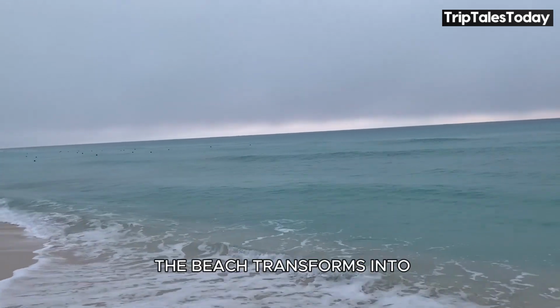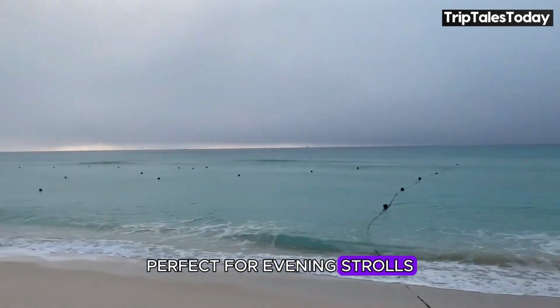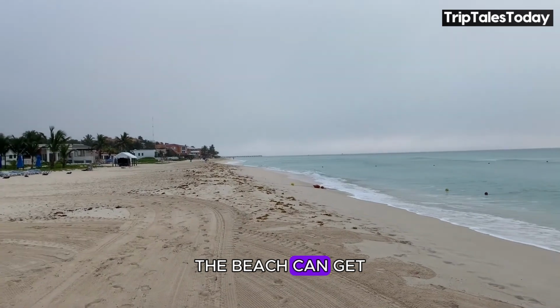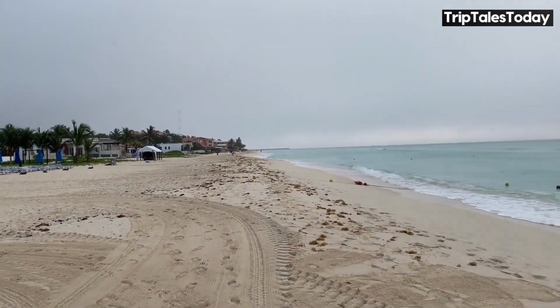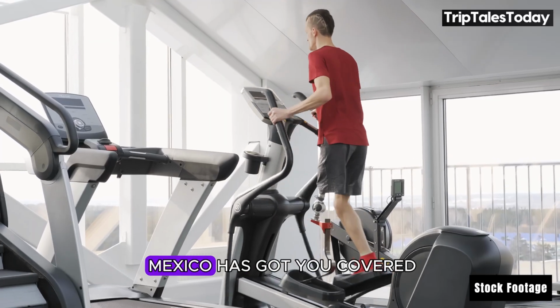As the sun sets, the beach transforms into a romantic setting, perfect for evening strolls along the shore. Just be aware that during peak seasons, the beach can get a bit crowded, so it's best to stake out your spot early.